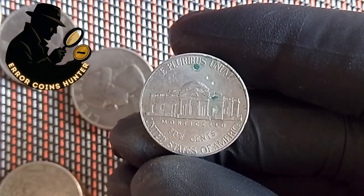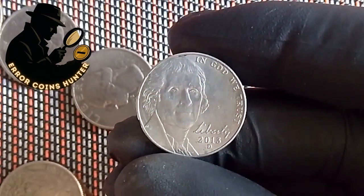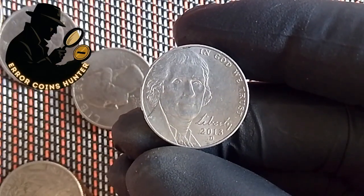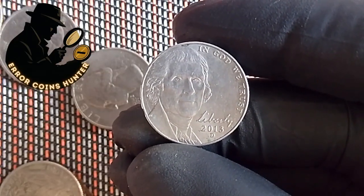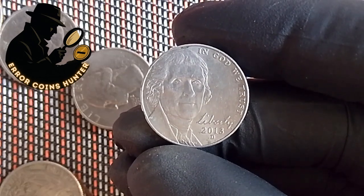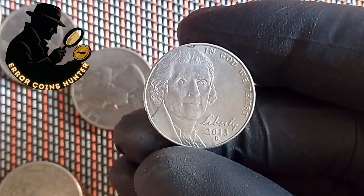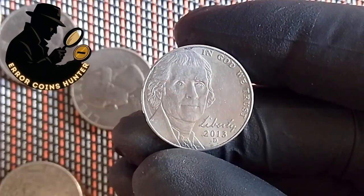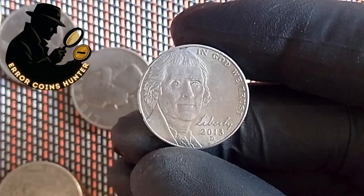Bidding opened at $250,000, and within the first 60 seconds had already crossed the $1 million threshold, proving instantly that this wasn't just another error coin. This was something special, something that transcended typical collecting and entered the realm of investment-grade assets that billionaires and institutions compete to acquire. The price kept climbing relentlessly.